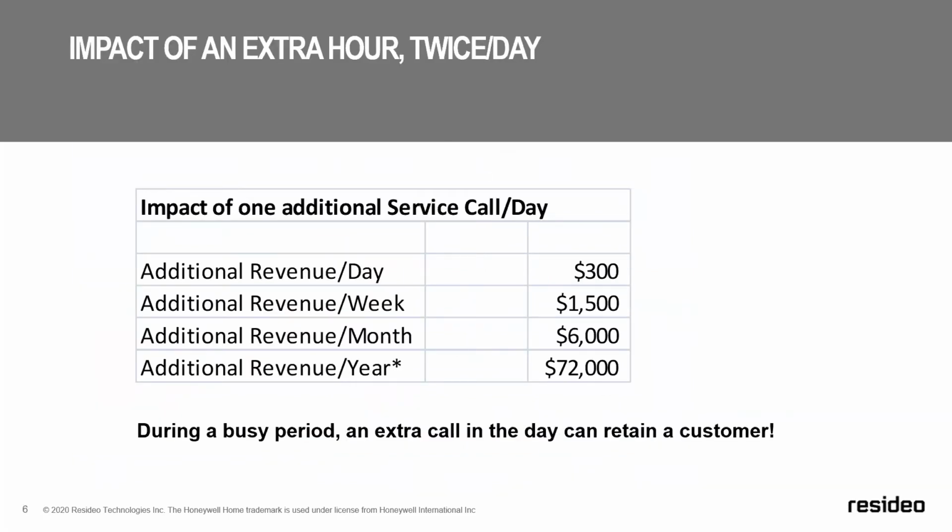This next slide is a perfect example. The impact of an extra hour or extra service call, what it can do to your bottom line and how it can affect your revenue over the course of a day, a week, a month, a year. If you take a look at this slide, you can easily see there's over 72,000 reasons why you need to learn and know about universal parts and how that can save and be profitable to you during a busy period, because that extra call in the day can help retain a customer.